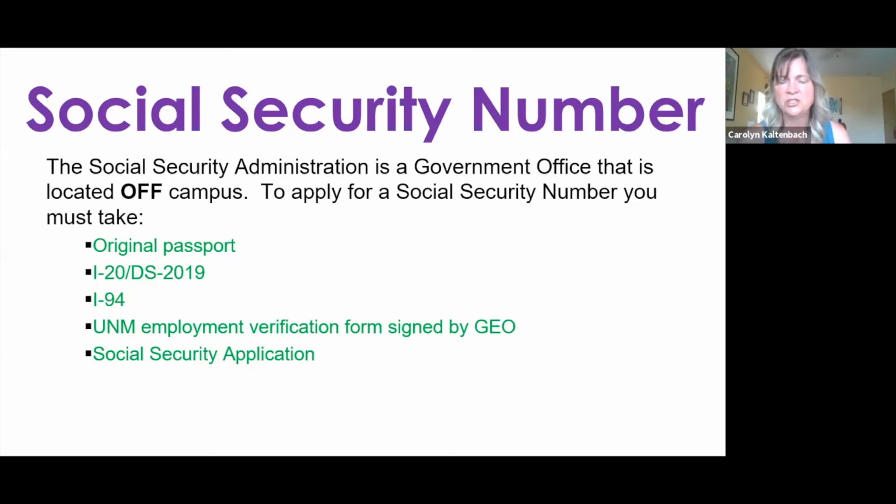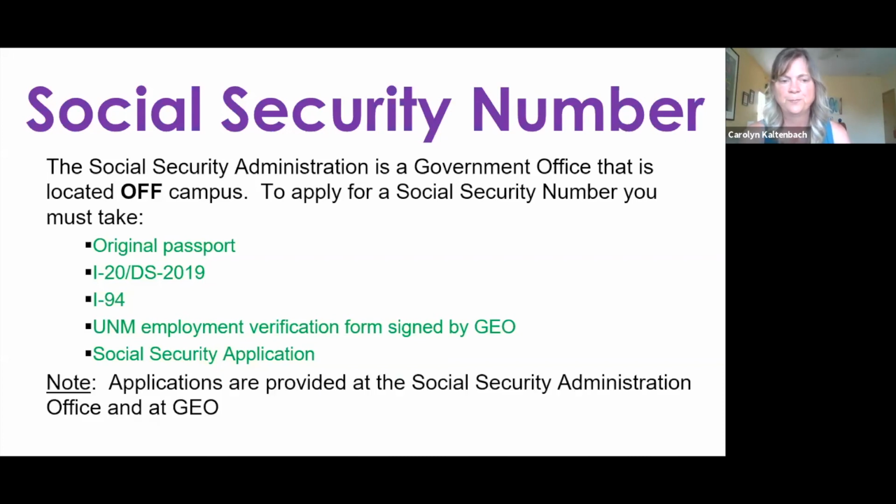That will never change. To apply for a Social Security number, again, after you have a job offer, you'll need your passport, your I-20 if you're in F1 status, or your DS-2019 if you're in J1 status, your I-94, a UNM employment form signed by us if you're in J1 status, as well as the Social Security application form. And again, if you need to apply for a Social Security number after you've been offered a position, we are more than happy to help guide you through that process.